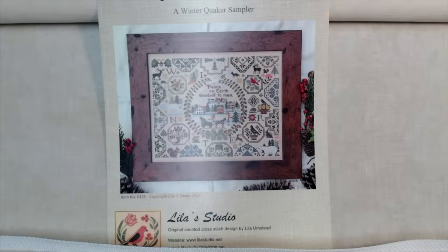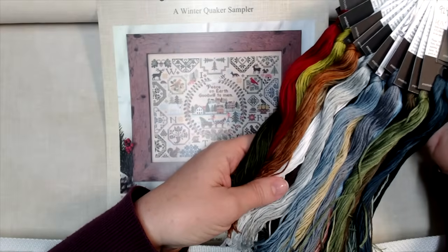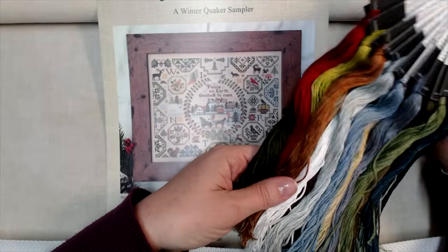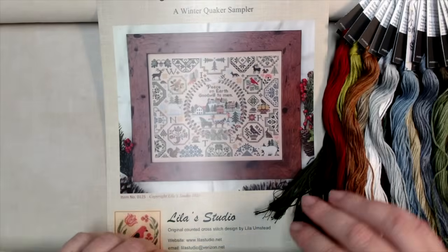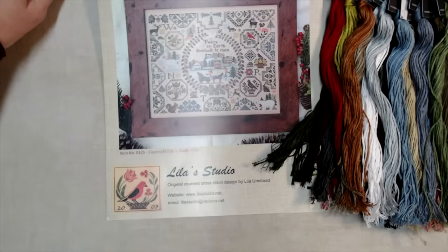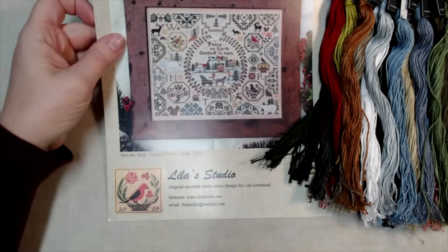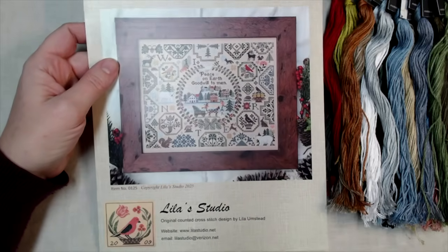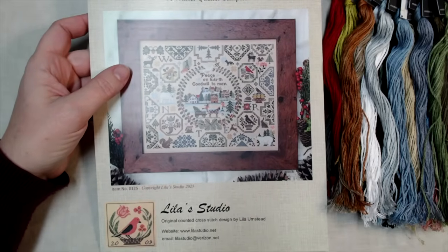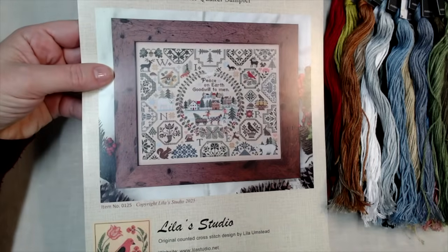So here's the floss palette. It's a biggie. So lots of beautiful colors to work with. But of course, as you can tell, stunning in DMC. It's a wonderful, wonderful chart. And I know that it's widely available now as well. I think Leila released it, yeah, it's a new release, 2025. So just a really wonderful chart.